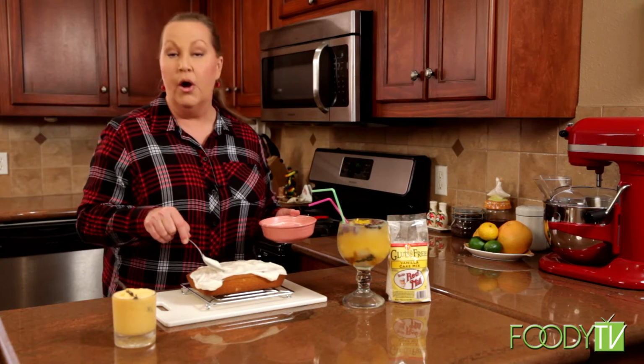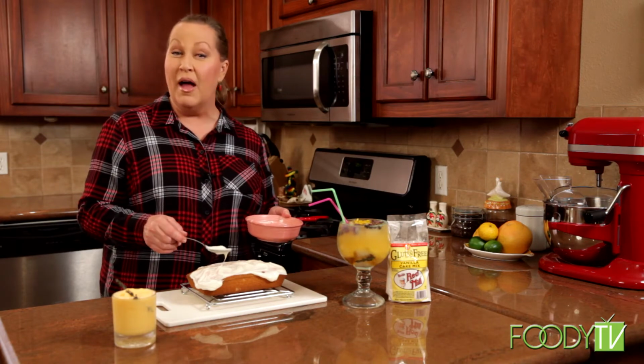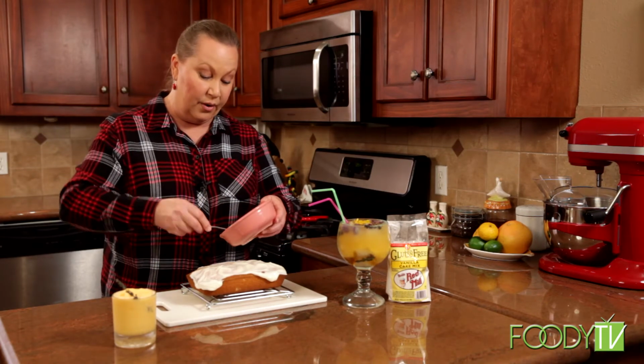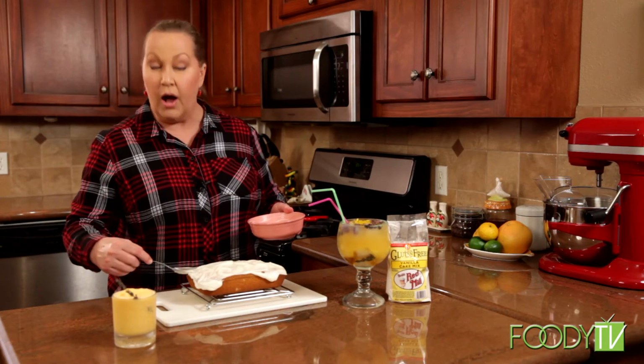And we eat with our nose first, I think. A lot of people say we eat with our eyes first, but when we smell food, it gets the appetite going. All right, now you may be wondering why I have the cake lifted up on a cooling rack.